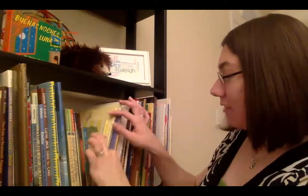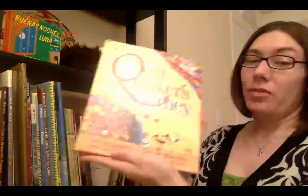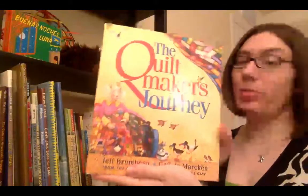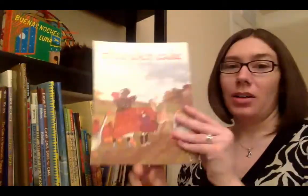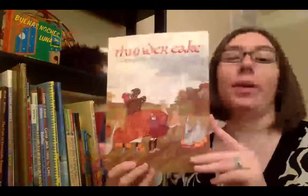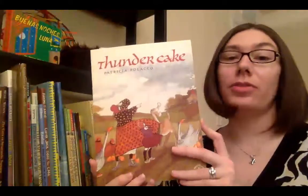What else? A Sick Day for Amos McGee, fantastic book. The Quilt Maker's Journey, really beautiful illustrations, beautiful, beautiful story. Love this one, it's great. Patricia Polacco, I have a myriad of Patricia Polacco books. I absolutely adore her. She is an amazing author, and what a beautiful human being.